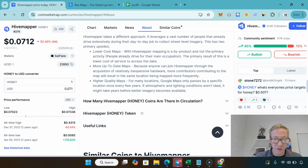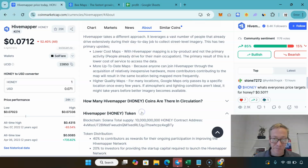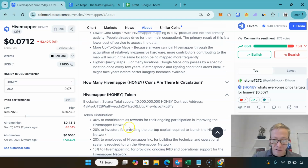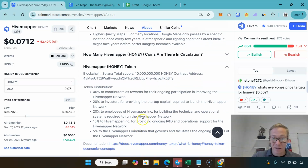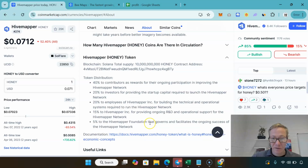And the Honey token obviously fuels it and pays for it all. Now, there's going to be 10 billion tokens in total. 40% go to contributors as rewards for contributing to the network. 20% are to investors for providing the startup capital required. 20% to the employees of Hive Mapper Inc. 15% to Hive Mapper Inc. for ongoing R&D and operational costs, and 5% to the foundation that governs and facilitates the ongoing success of the network.